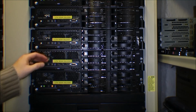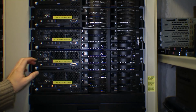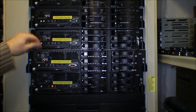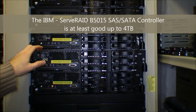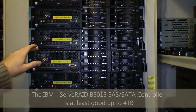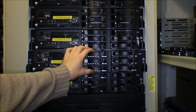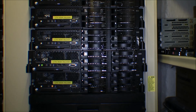But this IBM 3650, the built-in RAID controller is able to handle 2 terabyte disks. If you want larger disks than that, then you will have to change the server RAID adapter to another model, and I read on the internet that the 5015 would be good for at least 4 terabyte disks. So that would be quite a lot. That would be 4 times 6, 24 terabytes of data, and then minus some for security.